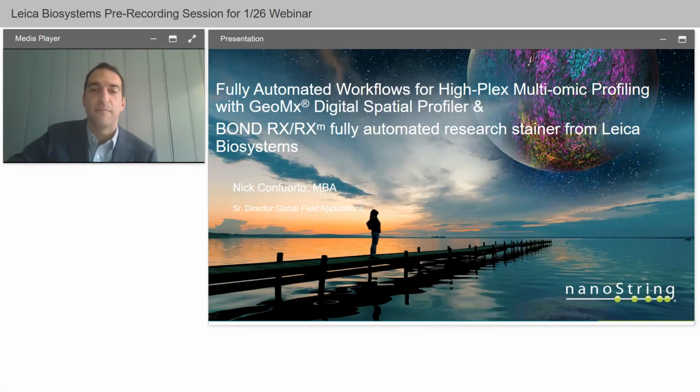For those who aren't familiar with Nanostring, we launched our first platform back in 2008, which was our nCounter system for doing bulk gene expression in clinical grade FFPE tissue. And we entered the spatial world in 2019 with the launch of our GeoMx Digital Spatial Profiler, which was our very first spatial platform. And since then, we've made it our mission to map the universe of biology spatially. And we believe that the next great round of diagnostics, as well as the next great round of therapeutics, will be discovered utilizing platforms like GeoMx spatially.